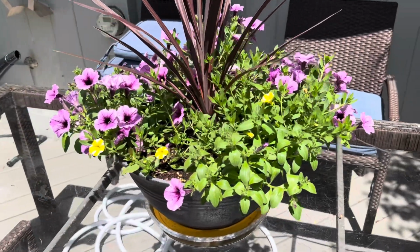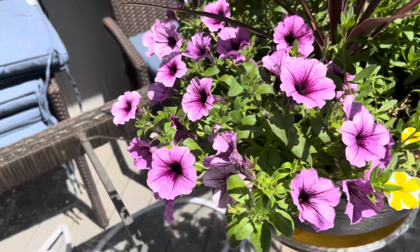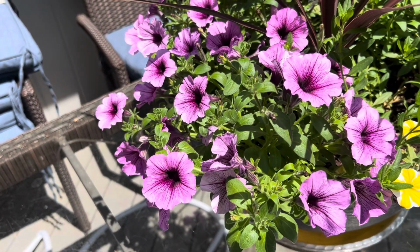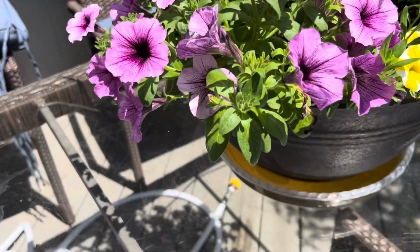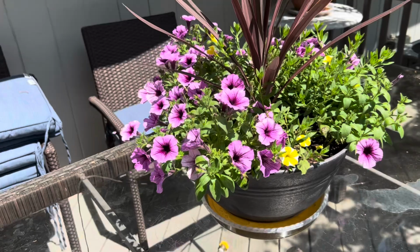I can't get over it. They're beautiful. This is such a pretty color. And they seem to love the heat. Of course, I'm watering like crazy every single day and letting the pots, some of the pots, sit in water.